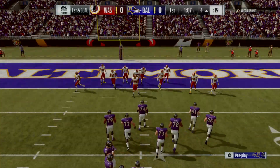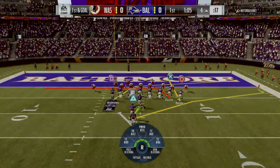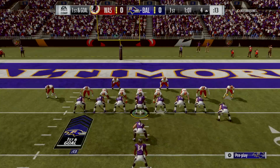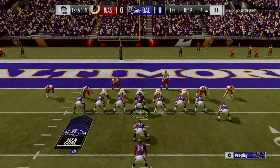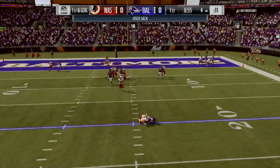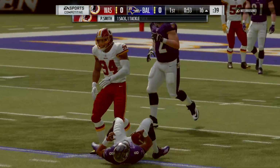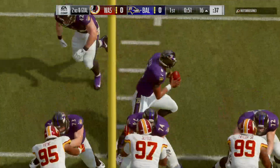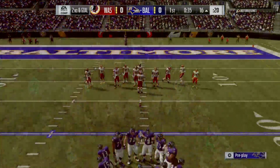First red zone chance now for the Ravens. They've got a first and goal just inside the 5. They go play action here on first down. And he can't find a receiver, and he's brought down. Smith coming with pressure. He drops him on the blitz for a loss of 12.